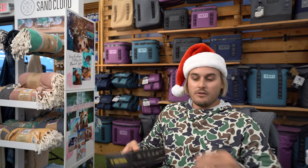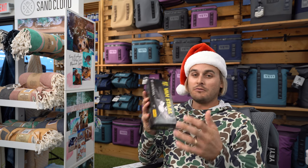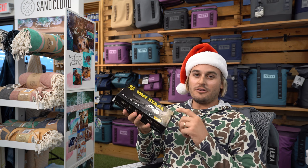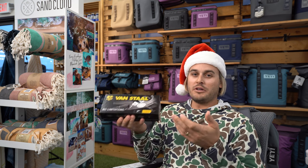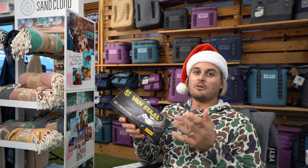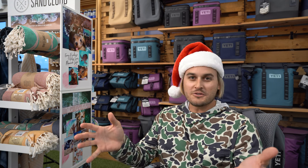And then this is going to be the gift that someone's never going to actually buy for themselves. This is going to be the Van Stahl titanium pliers. They're never going to buy it for themselves because they want them really, really badly, but they're pricey. They're $379, but this is going to be a gift that they're truly going to cherish forever because it's going to literally last them forever.